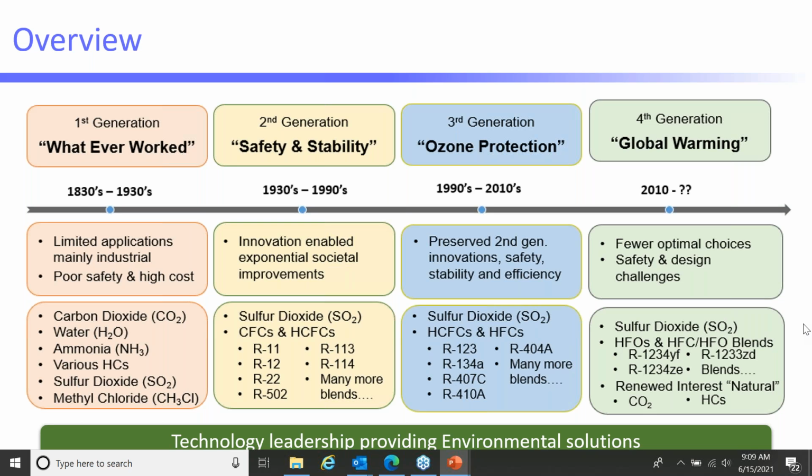So a kind of slight flammability becomes acceptable, as we will see later. There's also a renewed interest in the natural refrigerants, such as carbon dioxide and HCs. But the major breakthrough and innovation came from the invention of the HFOs, or hydrofluoroolefins, as we will see later.